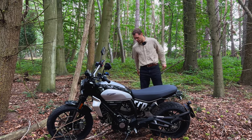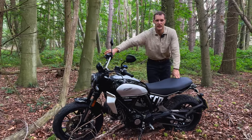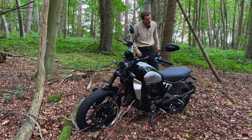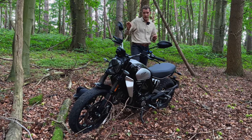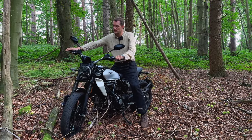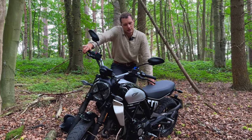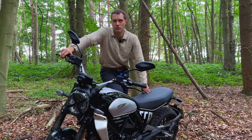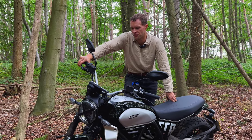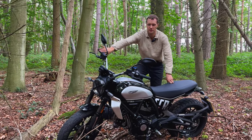So, moving in and around traffic, navigating past tight roads in order to filter through traffic. It's difficult with this because that really is a compromised turning circle. I would say probably if you're anything above the average Italian male's height, 5'9" or above, this will probably be too small a bike for you.